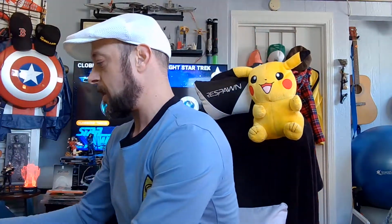But yeah, so this is my second to last of the Starfleet ships in my Eaglemoss collection. I was really thinking about getting the U.S.S. Bozeman, but I couldn't. I didn't like the aesthetic of it. I just wasn't quite pleased with her.